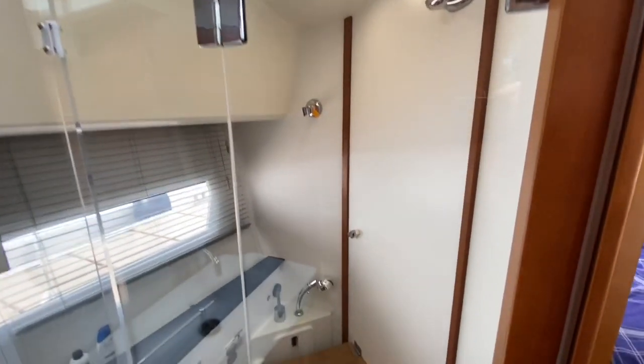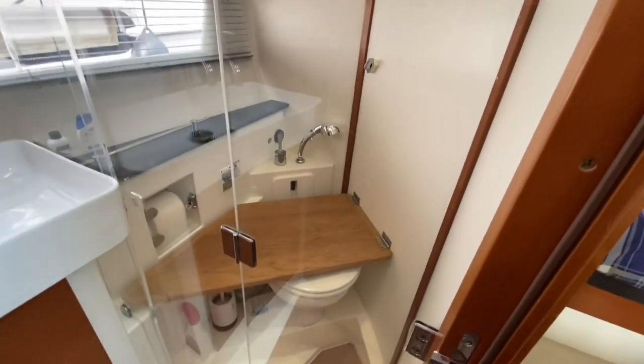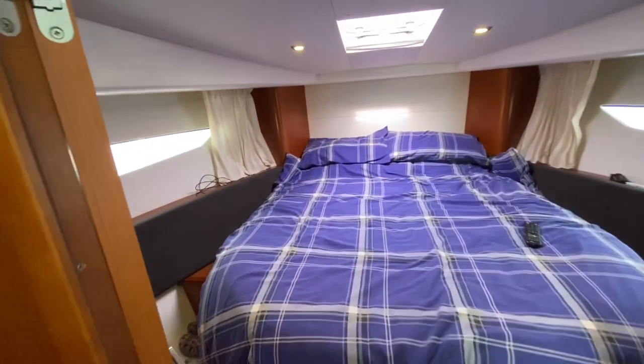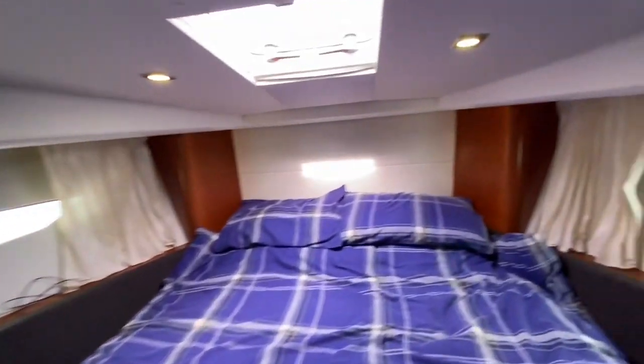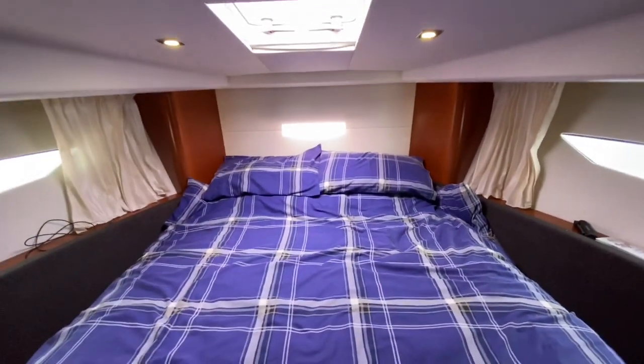Now there is a waste tank fitted to the toilet, but she also has the deck and sea discharge options as well. Huge island double.